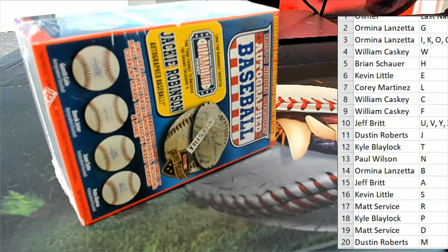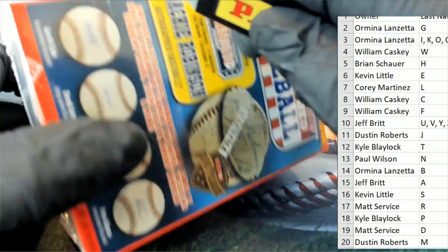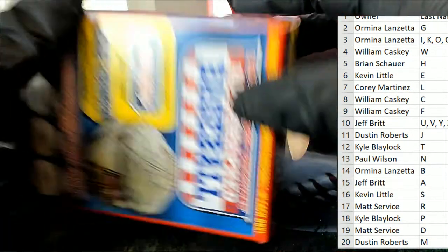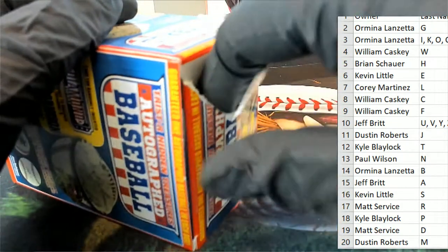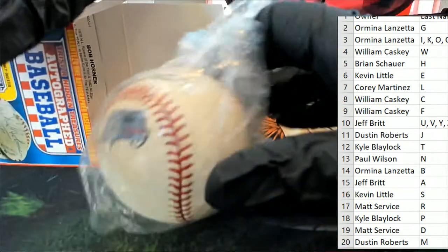Good luck, everyone, in this autographed baseball. Let's see what comes out of here. What's it gonna be? Who's it gonna be? Oh my.